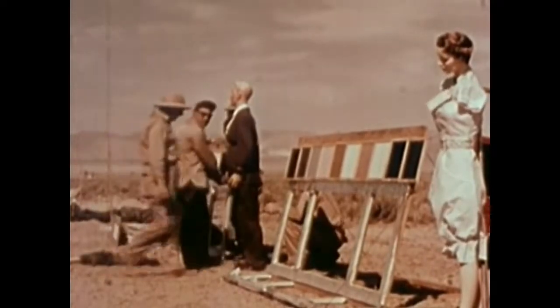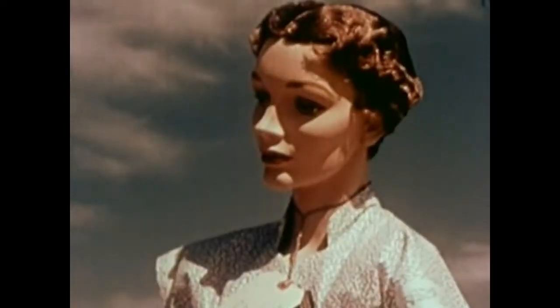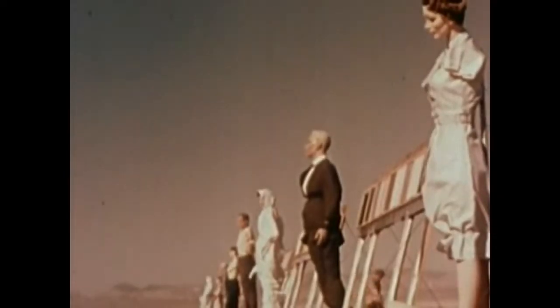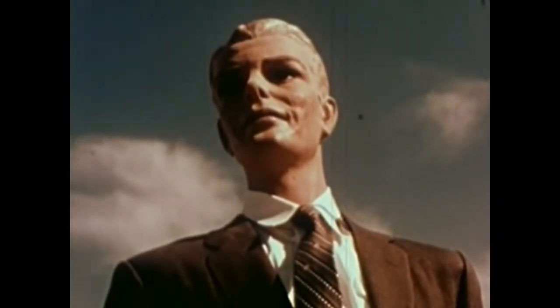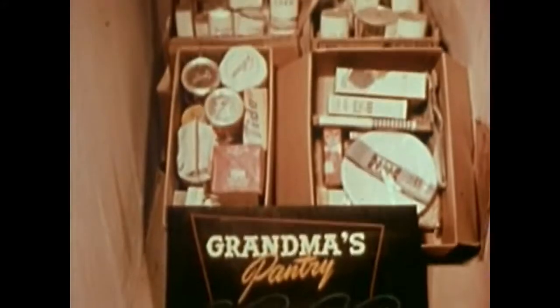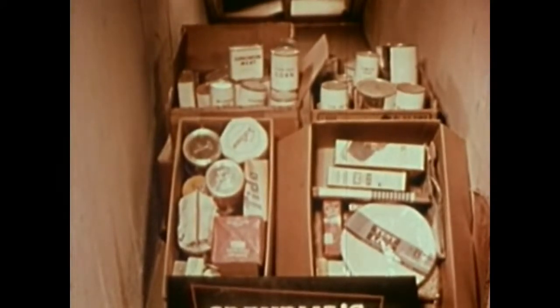Textiles and synthetic fabrics were also to be tested. Rows of mannequins are set up in the open facing the blast. Each item of clothing and each color has been carefully selected. As a mother and housewife, I was particularly interested in the food test program, a test that included canned and packaged foods.